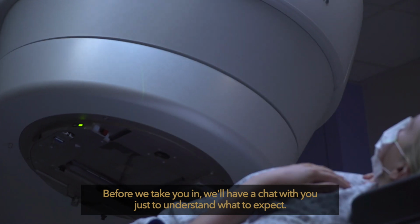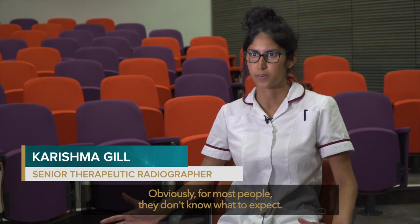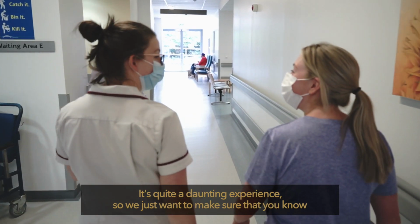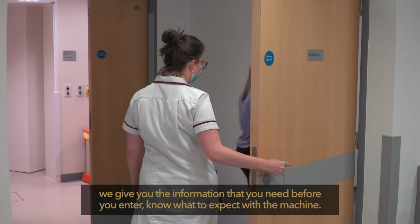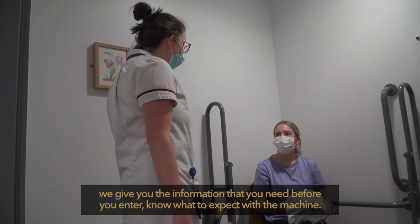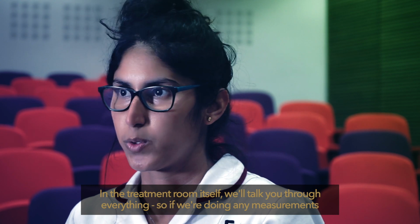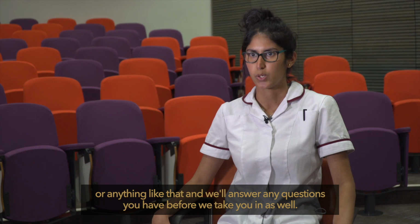Before we take you in, we'll have a chat with you just on what to expect. For most people, they don't know what to expect. It's quite a daunting experience. So we just want to make sure that we give you the information that you need before you enter, so you know what to expect with the machine. In the treatment room itself, we'll talk you through everything, so if we're doing any measurements or anything like that, and we'll answer any questions you have before we take you in as well.